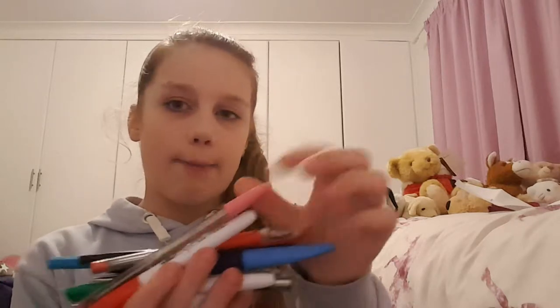Next, I've got like my writing pens. These are boring. In this little section, I've got two whiteboard pens. So there's green and red. Then there's a pink pen, a red pen, a blue pen, another blue pen, a black pen, and another blue one.